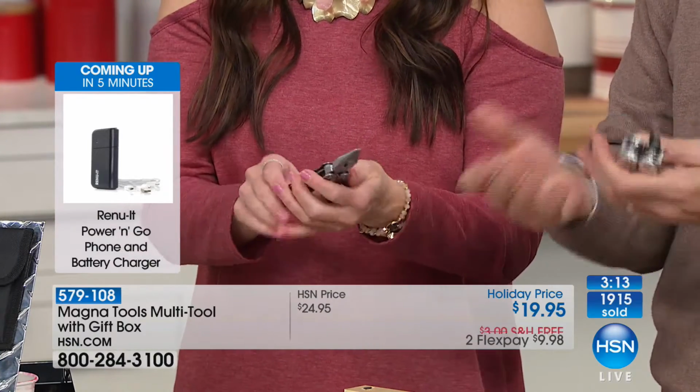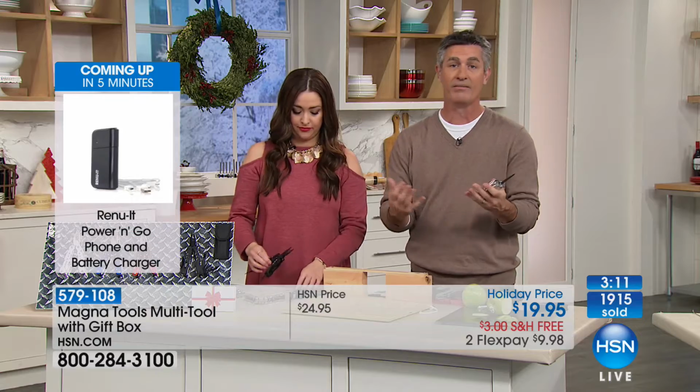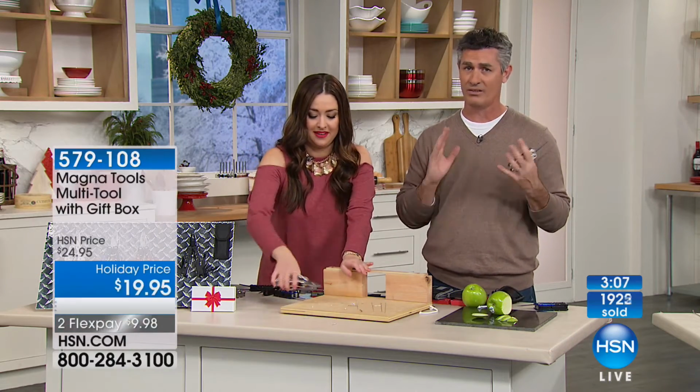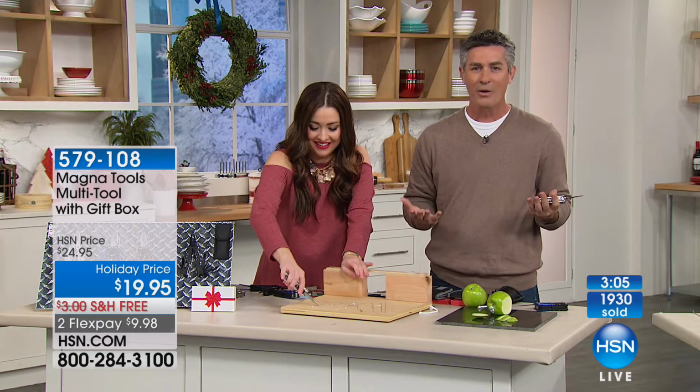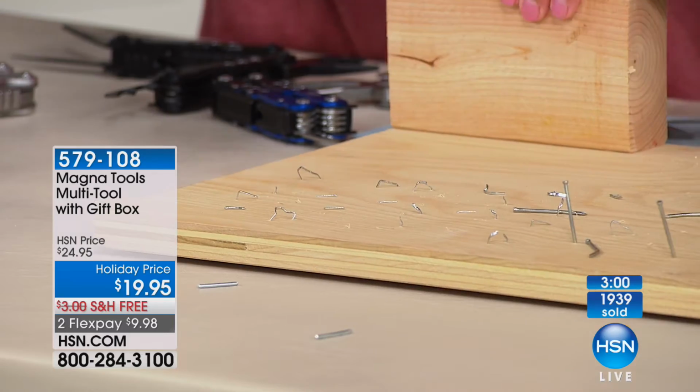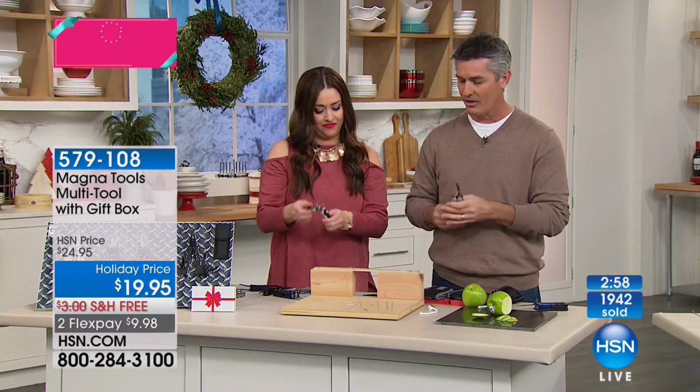Sharp. This is a very well-made tool, and I have a lot of multi-tools at home. Guys have a lot of tools and flashlights, so that's me. And you love more, right? And you can always have more. But when you have one that actually stands out, that's a little bit better, that's a great value, the guys and the gals are going to love this.